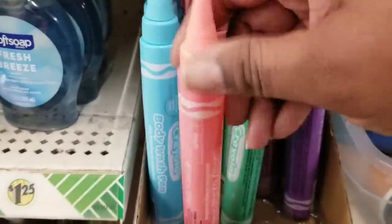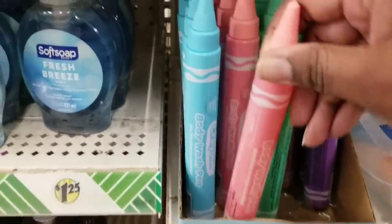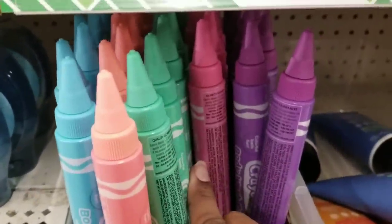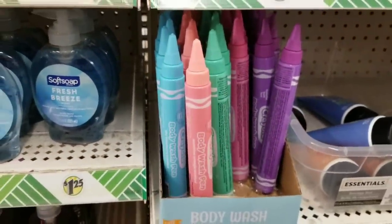Now, if you're looking for things that are Easter basket stuffers, they had a bunch of those things set out. They have this little body wash here. This is really cute. This is in a crayon shape. I think that would be really, really fun for the kids.